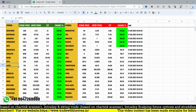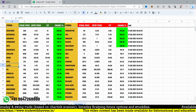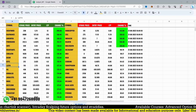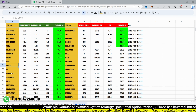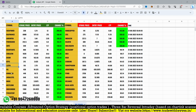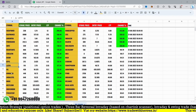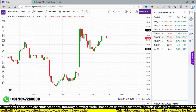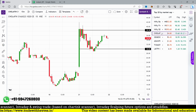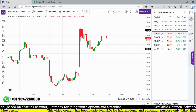First, whatever trades we found today, let me discuss them. We are also finding some opportunities based on the scanner for intraday as well as positional, both of which we can follow. Maybe soon the intraday sheet will come here. Today we found these stocks. First one is Cholamandalam Finance.